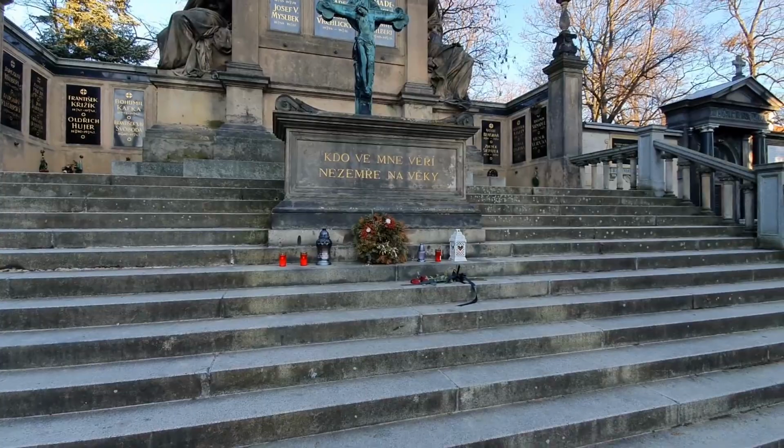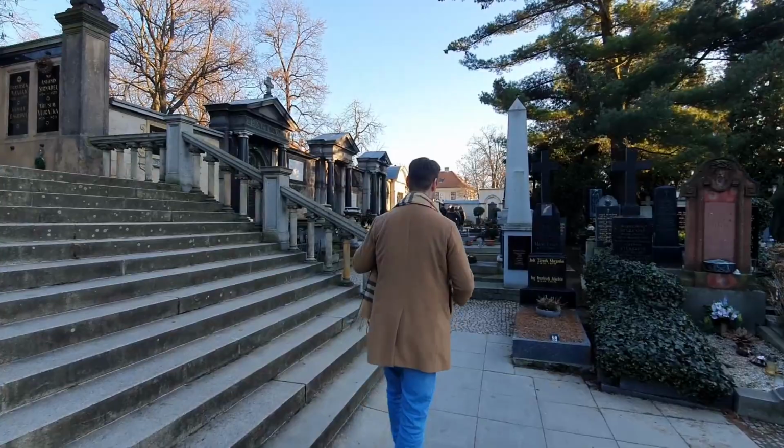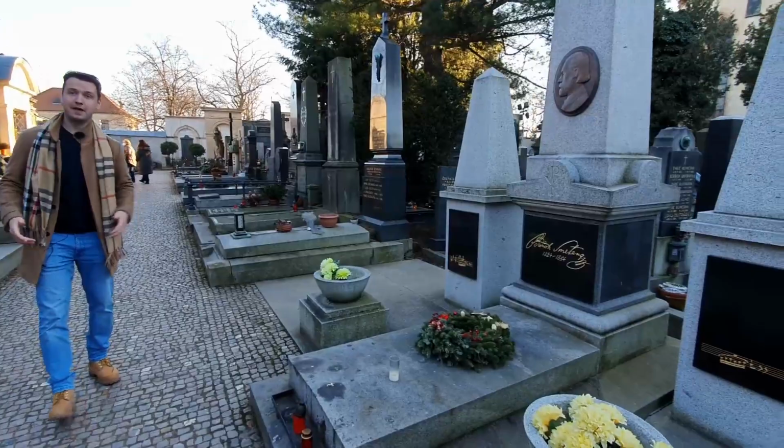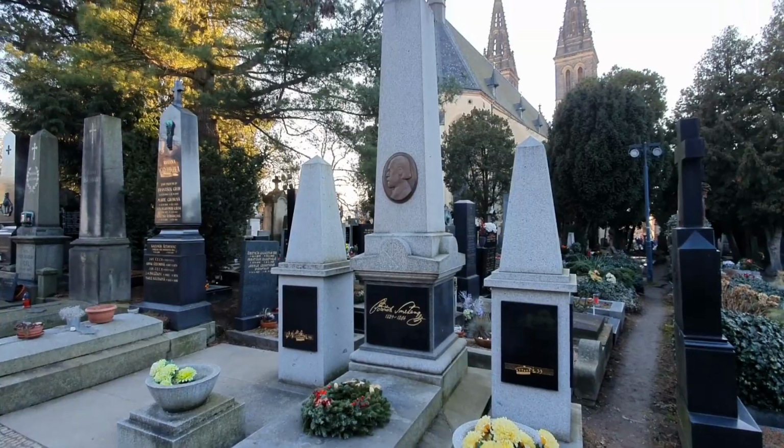And now we can have a look at Bedřich Smetana, another very famous Czech classical music composer. So he is buried here. Just like Beethoven, near the end of his life, he was deaf and he still composed. His most famous song is called Moldau, Vltava, like the name of the river in Prague.